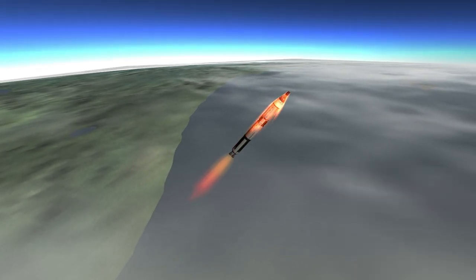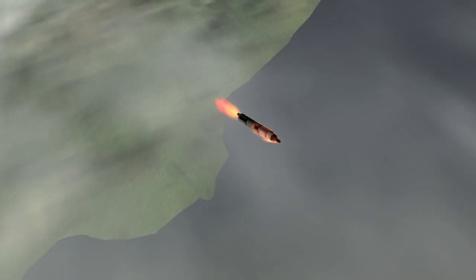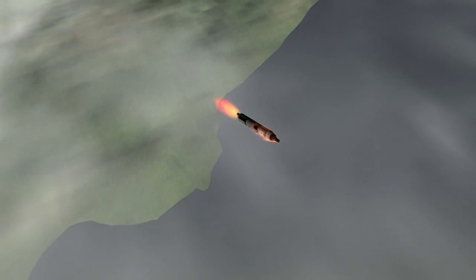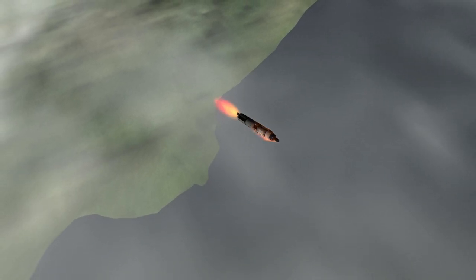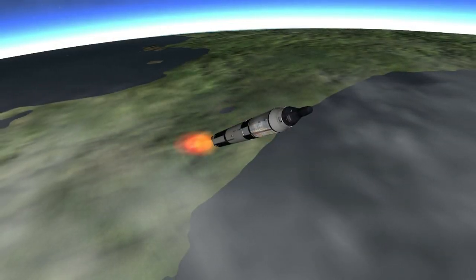The Titan II burned Aerozine 50 and nitrogen tetroxide, which led to the orange flame that you see there, and its first stage engine had a thrust of 1,913 kilonewtons, burning for a little over 2.5 minutes. And then we have staging.